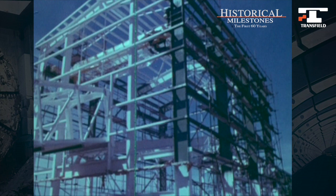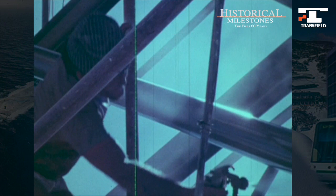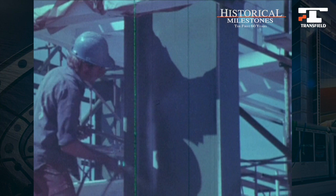Most of the steel for the project was fabricated in Brisbane and trucked to Lucinda. Before transport, some was fully painted, some only primed. Both systems proved unsatisfactory, and the whole of the structural steel was repainted on the site to a very demanding specification by specially trained applicators.